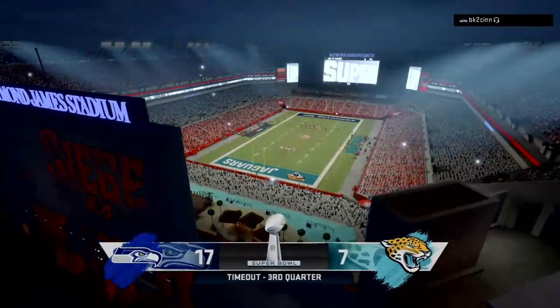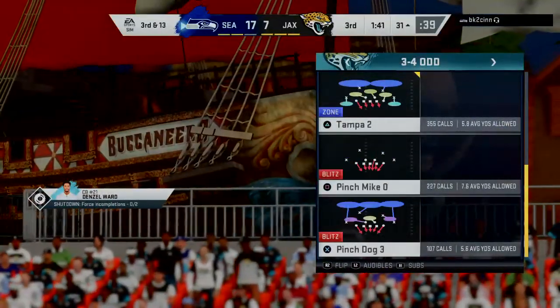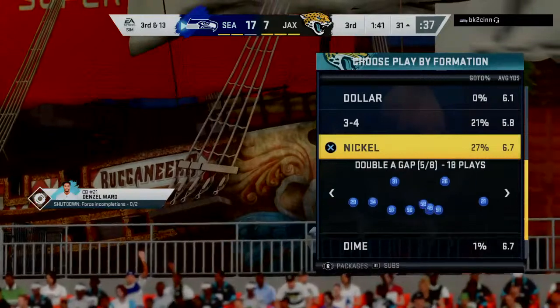And now maybe they want some extra time to talk about this 3rd and long play as we'll get a timeout. It's just their first, so 2 remaining as they burn one here in this 3rd quarter.